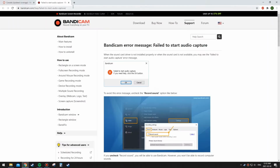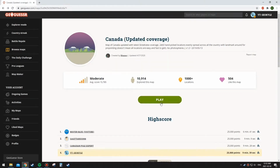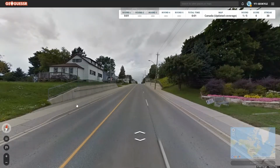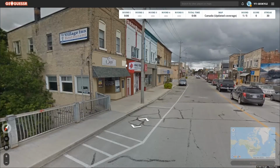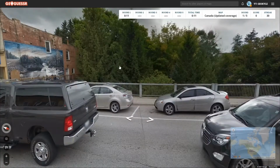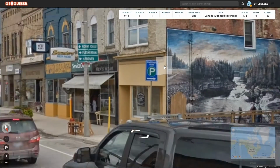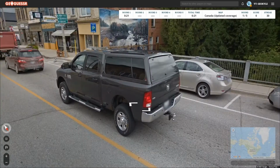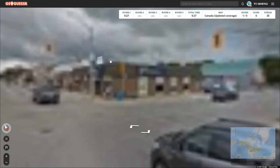So this one is a Canada personal best in the Canada updated coverage map, and I actually only beat my personal best by 10 seconds here. As you can see, first round, I'm kind of feeling like it's Ontario. There's the Ontario Highway 6 sign off to the side there, and then there's a bunch of place names that I haven't really heard of. Except Hanover sounds kind of familiar, but I didn't really know where it was, and I didn't know if I had heard of that Hanover or a different Hanover. Obviously, there's the one in Germany that I guess they're named after.